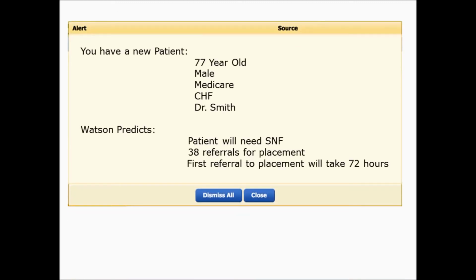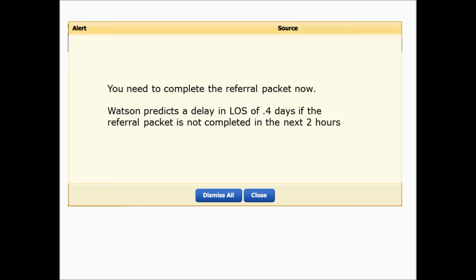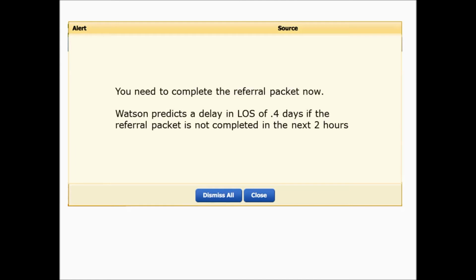From a management perspective, if milestones are being missed, directors can be notified. Reports are available on variances between suggested and actual timelines, and there is even an option to make Watson's workflow interjections more or less aggressive.